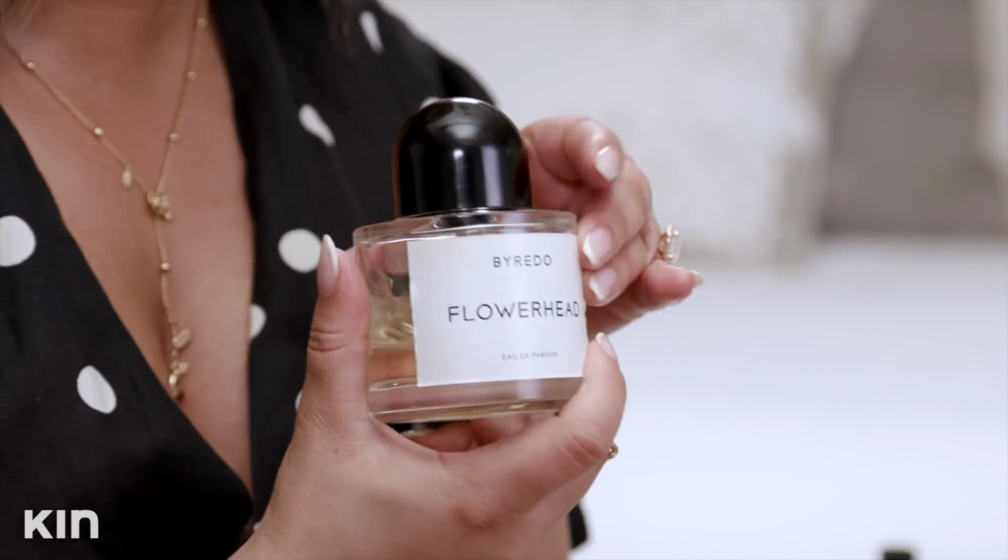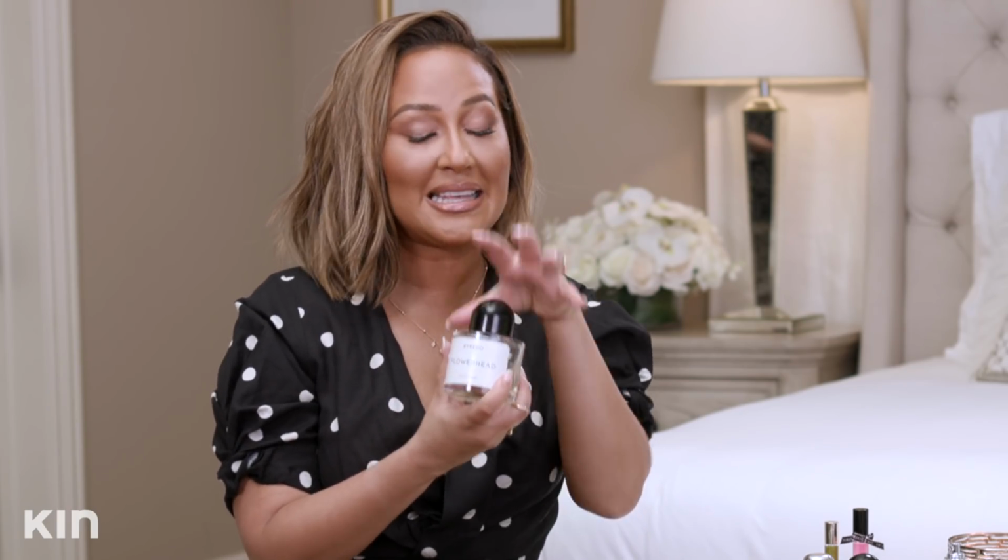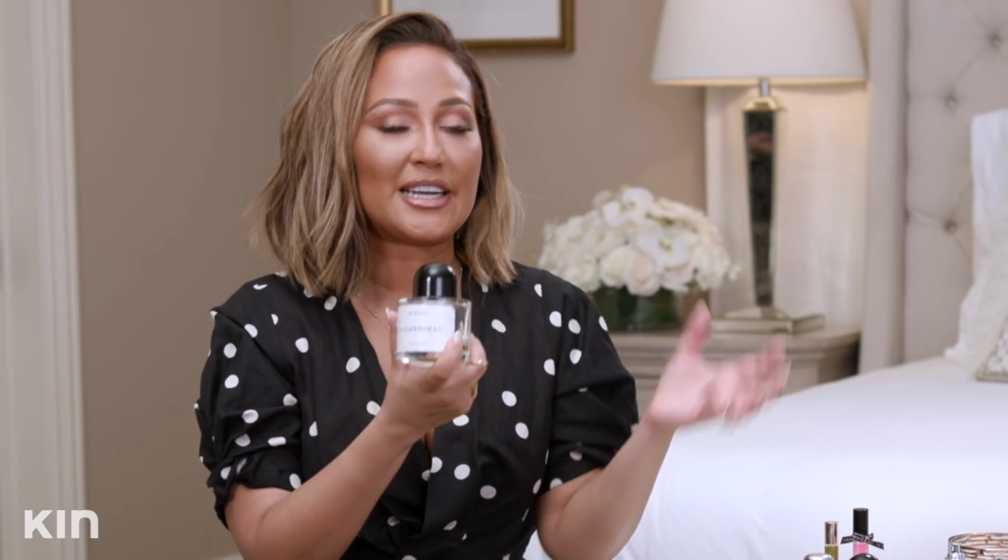So I actually fell in love with this perfume. I think it was last summer. I started wearing this, loved it. My husband loved it. Amazing moments with Flowerhead, but I'm not gonna front. I stopped using it because this scent for me smells very spring, summer. And once we started getting into the fall and getting into Christmas time, it just felt weird putting on something that felt so spring, summer vibes.